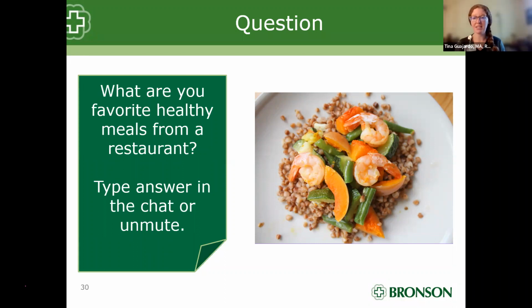So opting to have the side salad instead of a French fry with your grilled chicken sandwich helps us, right, get that lean protein choice in while still trying to get some vegetables at that meal too. Donna says Chick-fil-A has some healthy options. Yep, lots of grilled chicken options there too. Very good. Thank you guys for sharing.